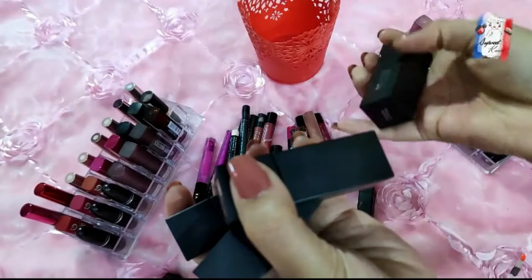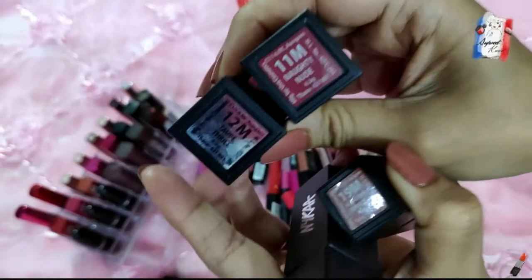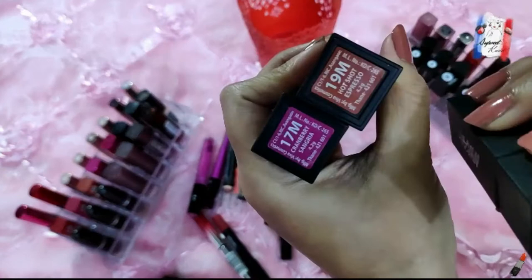Naughty Nude and Top Thrill are very famous nude shades. They're everywhere on YouTube. And Hot Shot Espresso and Cranberry Sangria are again very beautiful shades.